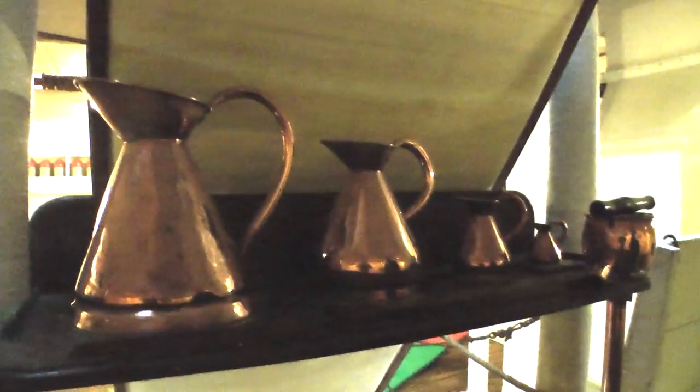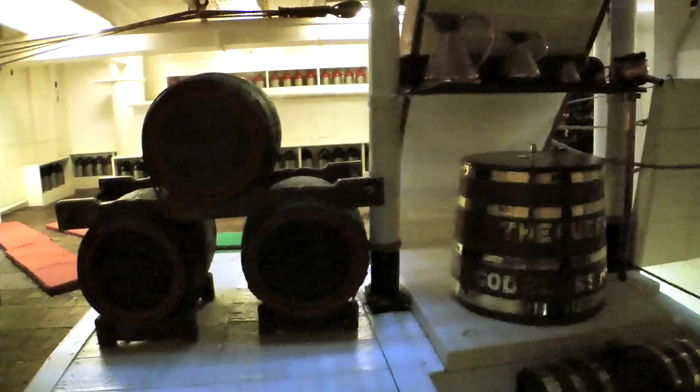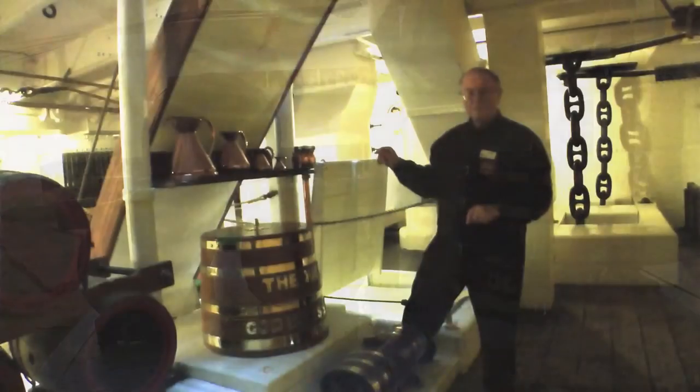And when you got it to the lip, that was, for example, a gallon, I think, half a gallon, and so on. When they'd measured the rum, they'd put it into here, which is called the breaker. And the reason they put it into this, you notice it's got a handle on each end. You could pass it up through the hatches. You've got your spirit issue for the day in there. You brought it up to the issue point.